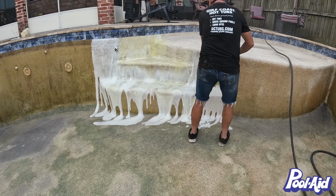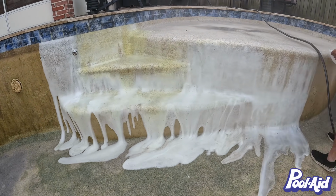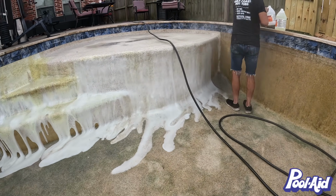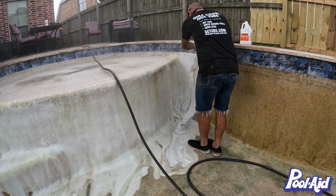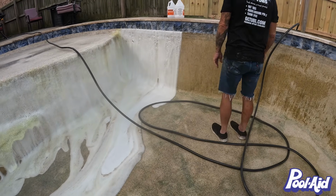Some of the stains in this pool were really stubborn and didn't really want to come off easily. So for those tougher spots, we'll come back around later with a second layer of acid. That extra treatment usually removes most of the remaining staining and really brings the surface back to life.